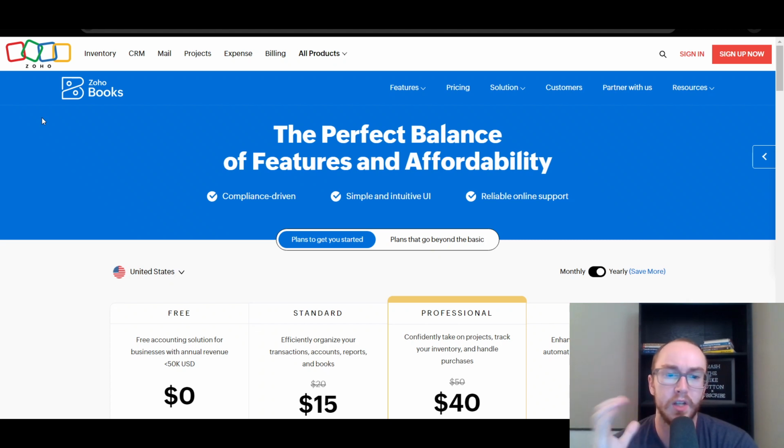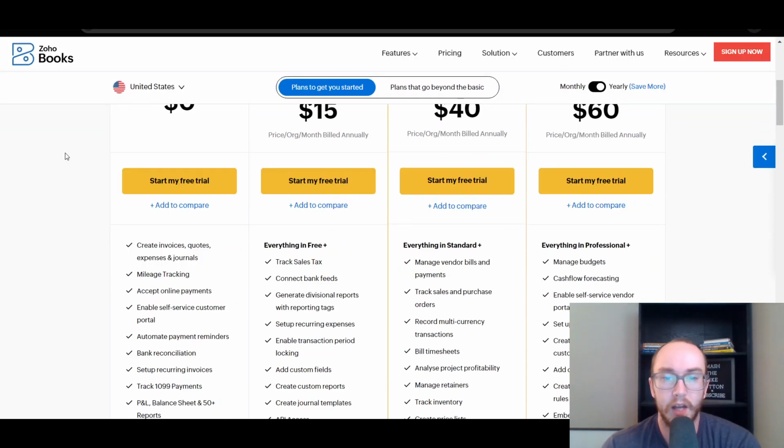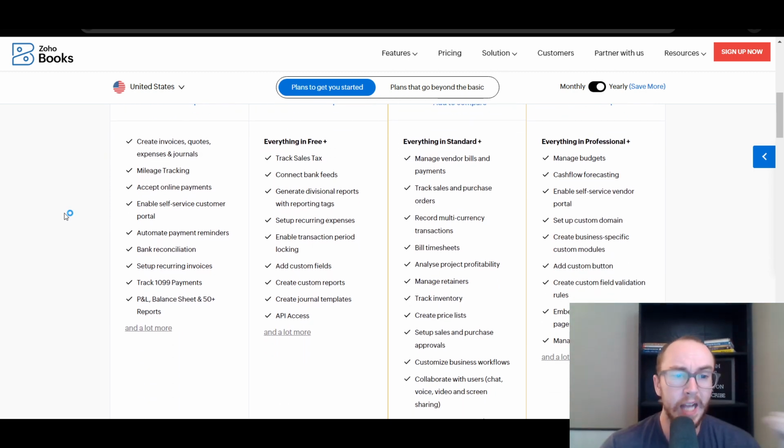Maybe if you plan on using some of their other software that Zoho has beyond even just Zoho Books, if you plan on using it for project management, expense reporting, things like that, it can make your life a little bit easier in terms of keeping all that data in one place, if you are looking into that as another option.